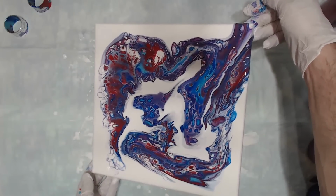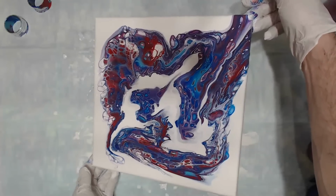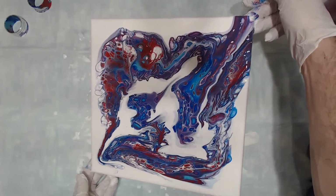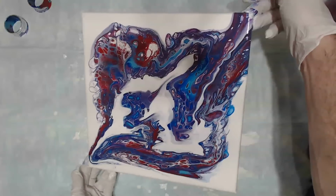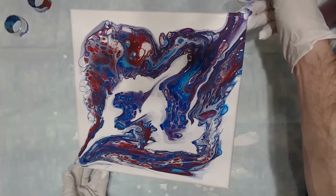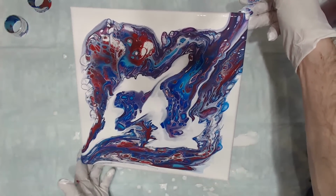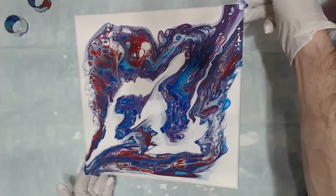I gotta get some of this excess paint off. I love those light colored blue cells you got popping up in there. Is that the turquoise? Mm-hmm. That's pretty cool. Because it looks shadowy, kind of. It's pretty neat.